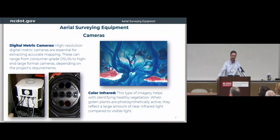The first, like you saw in our first photograph we took in '55, was black and white film. Digital mapping cameras were not created until 2003, and DOT did not get our first digital metric camera until 2008, I believe.